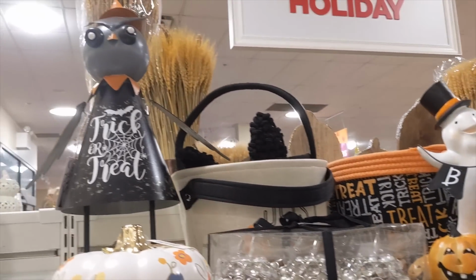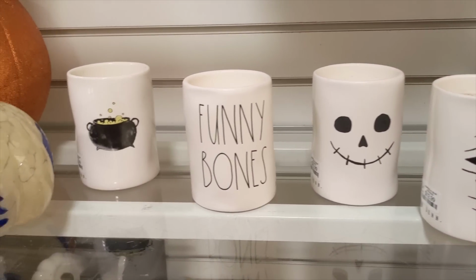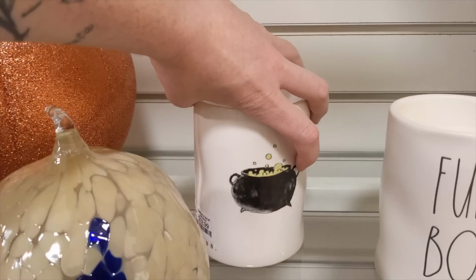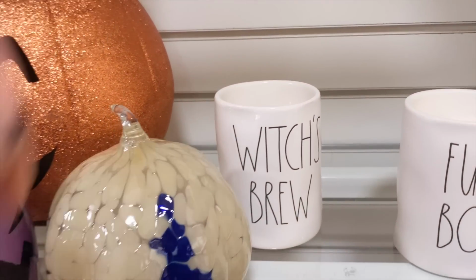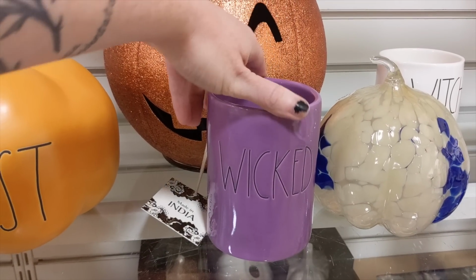Mainly I feel like today what we saw was a bunch of different candles. They had a lot of that DW brand, which those ones are really cool. I just wasn't vibing with any of the smells that they had. So along with those DW candles, they had a variety of ones from Rae Dunn. They were the ones that had her saying on one side, and then the other side was some sort of image. So for example, they had a purple one that said Wicked on it, and then on the back it had a face. Really all that was new over in the Halloween section.